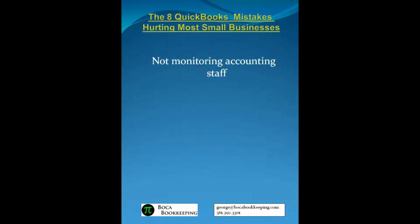Not monitoring accounting staff. While outside help may be needed to perform QuickBooks duties, a business owner should still monitor his or her accounting staff. This can best be completed by establishing clear expectations for employees and having regular periodic reviews of checklist and financial data.